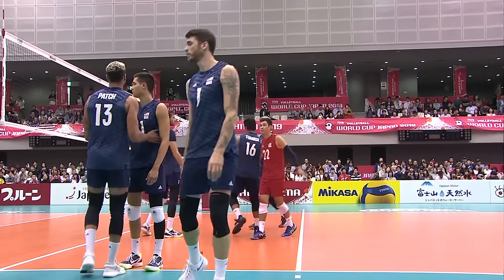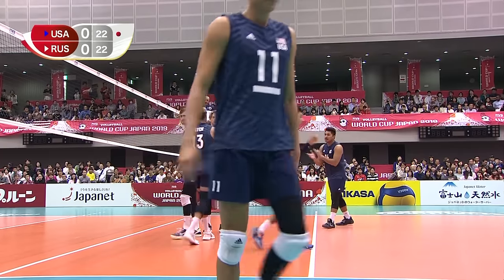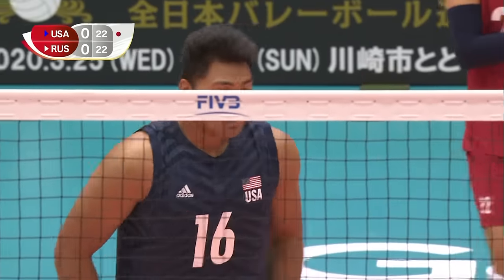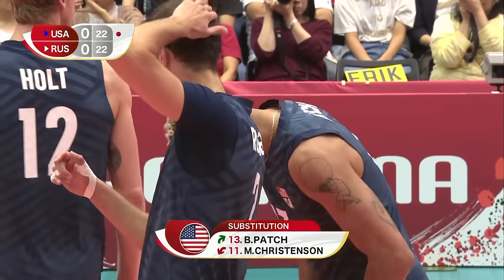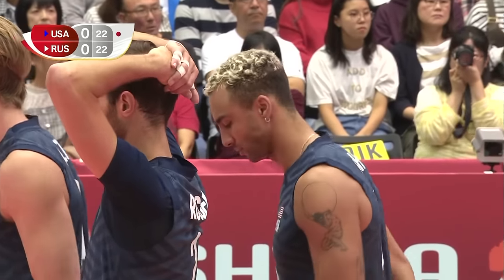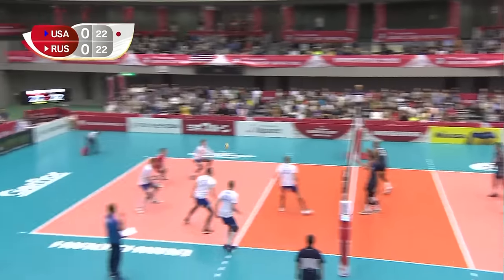We get a double substitution coming from the USA. Suaniga's coming in, Patch is coming in, Christensen and Anderson going out. Keeps the setter in the back row here for the USA. And then Patch, one of the highest jumpers in the game, now into the front row. Sometimes he jumps so high, gets his timing wrong, he gets above the ball, he can't actually hit it. Did that a couple of times in the warm-up.